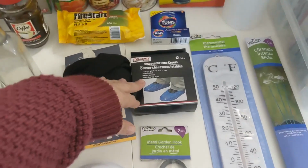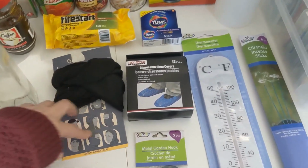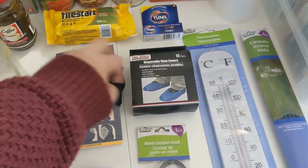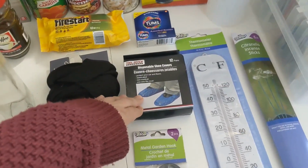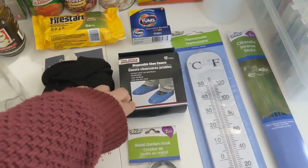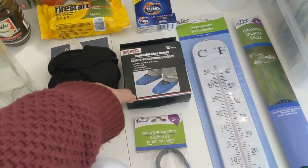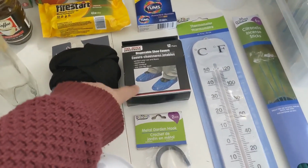I also picked up these little disposable shoe covers to add to my PPE pile. They're just something that you could use. So, let's say fallout or something like that, and you need to walk outside in your shoes, you could put these over your shoes, and when you get inside, take them off and throw them away, and it would help limit some of the radiation or the fallout that would get on your shoes.